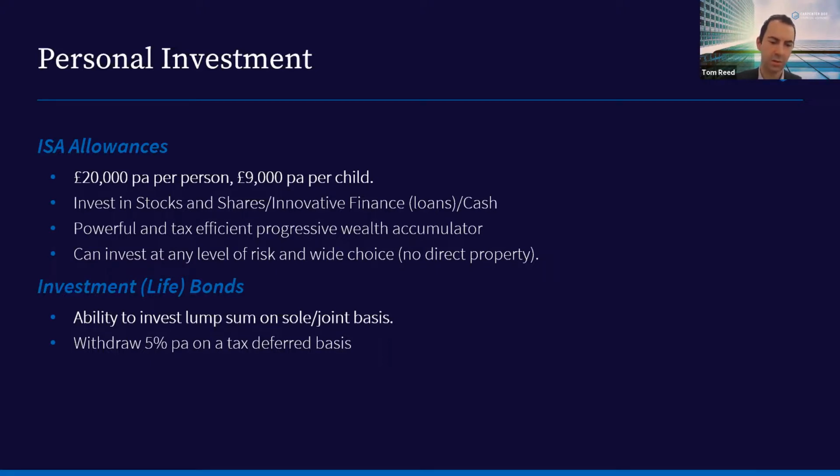The idea of this is that you draw that income while you're a higher or additional rate taxpayer, and perhaps crystallise that gain post-retirement when you've got more chance of being a basic rate taxpayer again. With the help of some tax planning, crystallise that chargeable gain in your year of choosing. So again, another option there for surplus income on a non-pension basis. Next one, please, Rach.